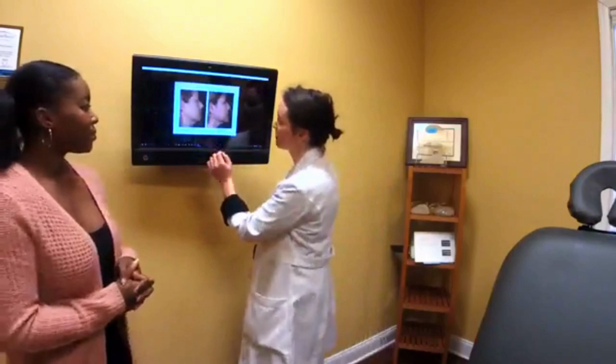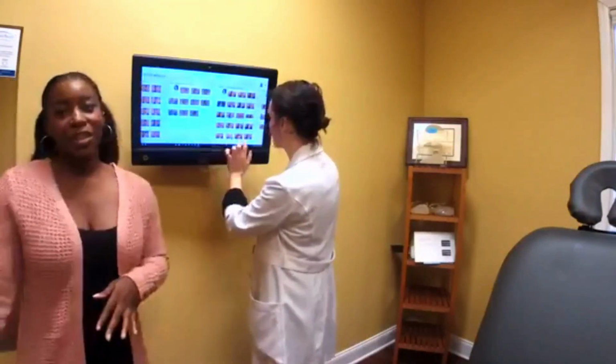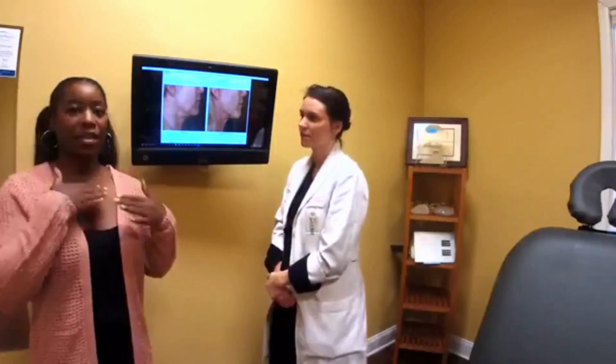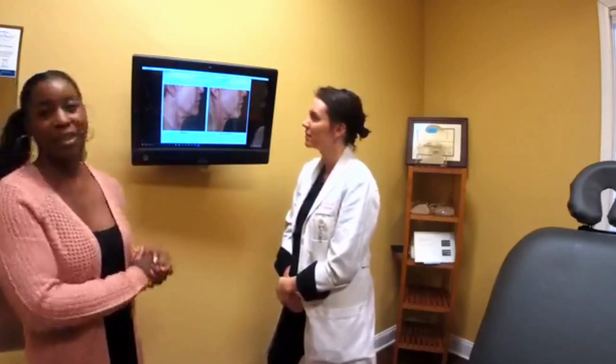And do you have to use a garment or anything like that with the Ultherapy? You don't have to use a garment. I mean, it will kind of help because as the skin is trying to retract, the garment kind of compresses the area, so it can help, but it's not mandatory to use a garment after Ultherapy or Thermi.